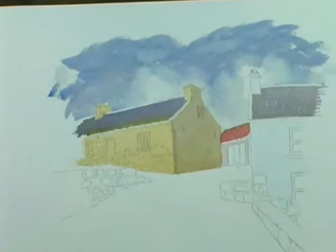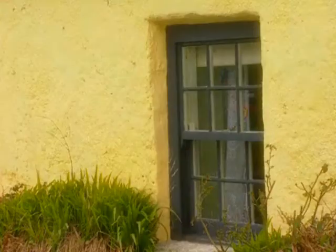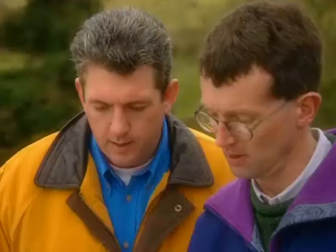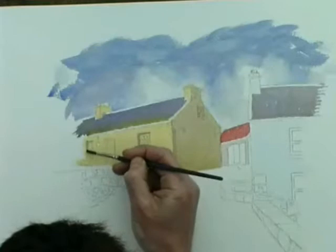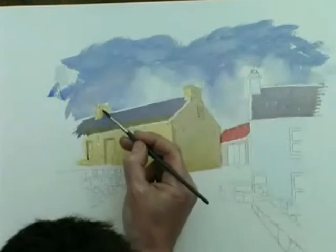Now, I'm going to change brushes there for you, just to give that shadowed side and the reveal of the window a line of shadow coming down, and across the top as well. Then, if you look, you can see that there is a definite colour change. And the other side, and down. That's quite a useful brush for doing that, because it comes to a fine point. And this side of the chimney as well.